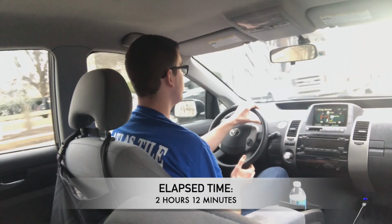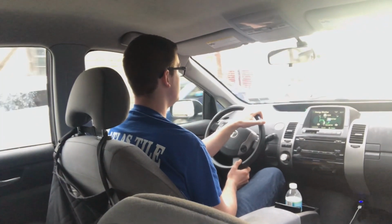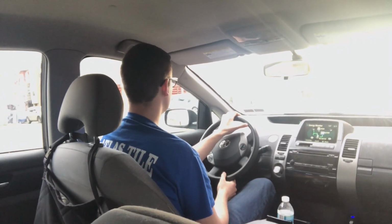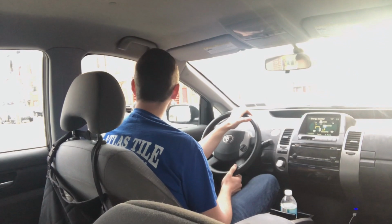streets. What this is making me really grateful for right now is that there's sunlight up. If it was dark out, this would be absolutely terrible. I wouldn't be able to see anything down these roads. There's not street lamps on these streets.